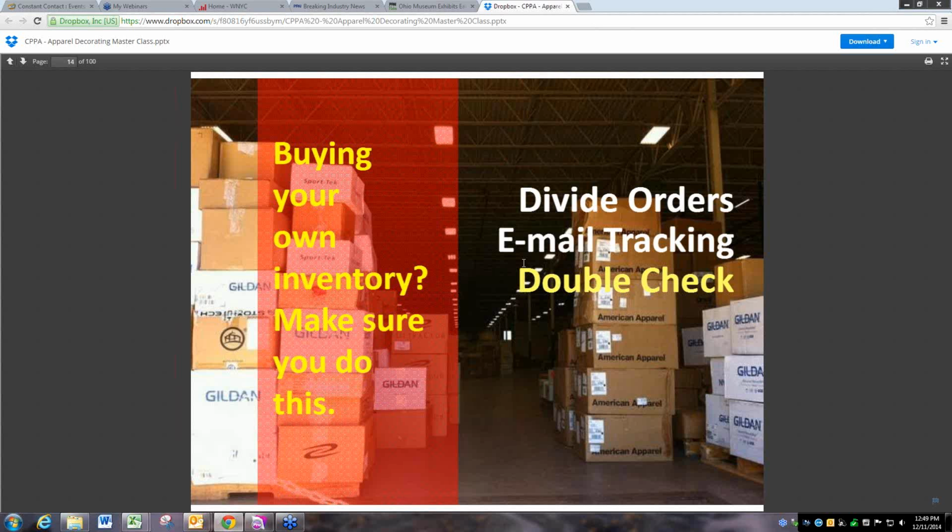So if there's any questions when they get it, they should be able to just email or phone you and say, hey, I was supposed to get this, and this is what we got. What are we going to do? Double checking before you order your inventory to make sure it matches your purchase order is just a critical step to make sure everything is going to go okay.